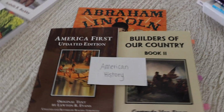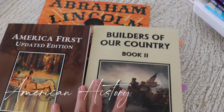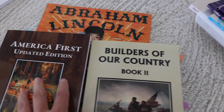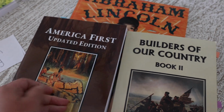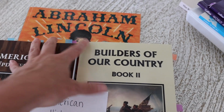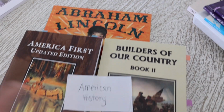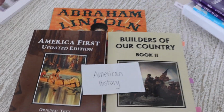All right, moving along, we have American history. We are reading The Builders of Our Country, book 2. We're studying, I can't remember what time period, 1800 to 1870 or something. And then The America First is a supplement for the things that are not covered in this book. And then we have some of the D'Aulaire books as well. This is the Abraham Lincoln one. And then I also have some historical supplements like picture books that I need to check out from the library each week.